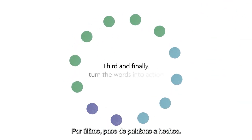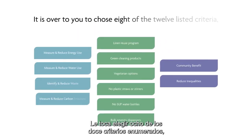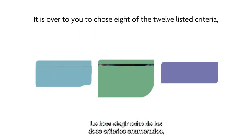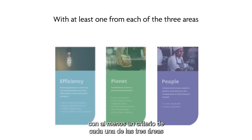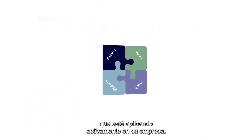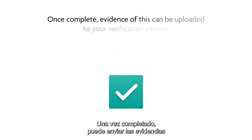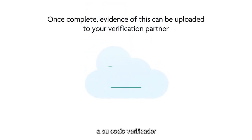Third and finally, turn the words into actions. It is over to you to choose 8 of the 12 listed criteria, with at least one from each of the three areas, that you are actively implementing in your business. Within 3 years, you'll need to meet all 12 criteria. Once complete, evidence of this can be uploaded to your verification partner.